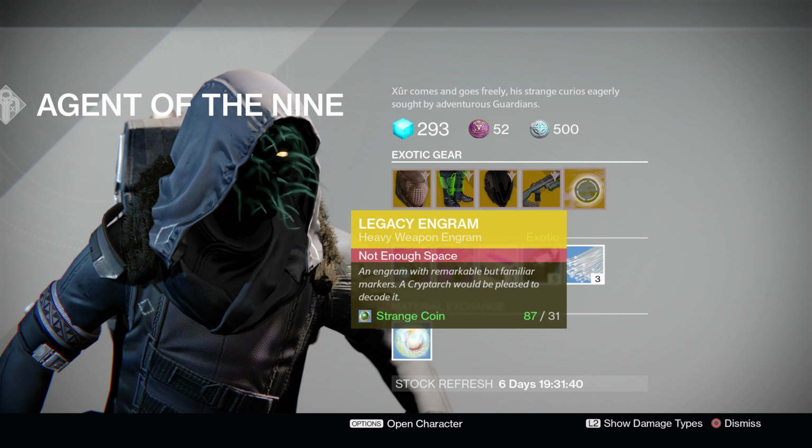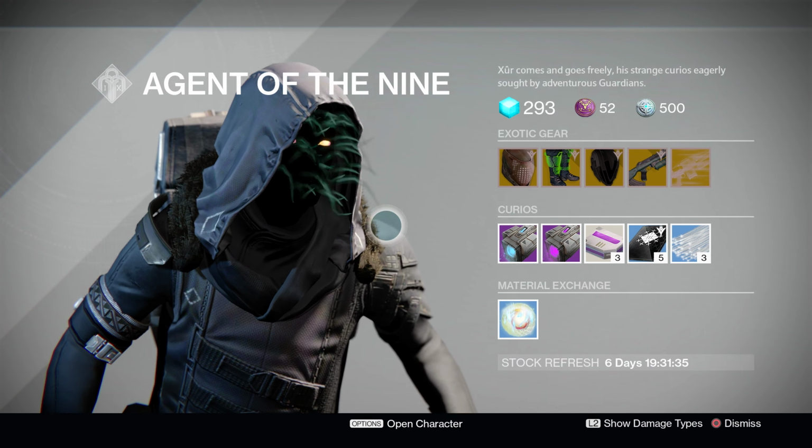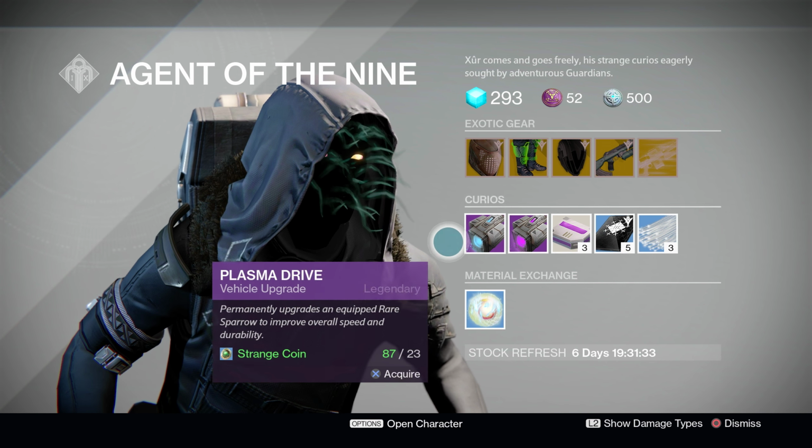Exotic Heavy Weapon. You can, of course, purchase and redeem this at the Cryptarch for a chance at any Year 1 Exotic Heavy Weapon in the game. Good luck with your rolls. Alright, moving on to the Strange Curios.